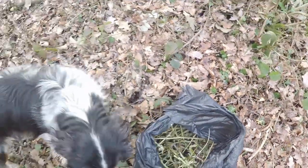Archie, I don't think that's good for you. Must be between about a dozen and 20 bags, all in the canal. They've been here, obviously, at least since yesterday afternoon. So we've done the good thing.